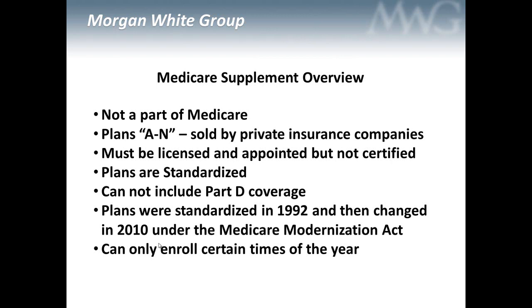These plans are also standardized, so on a Medicare Advantage plan, you can have different plans across the state with the company. A Plan F with Mutual of Omaha is the same Plan F in 47 states, and then is the same as the AARP or whoever, Blue Cross Blue Shield's Plan F. They're all the same. Plans were standardized in 1992 and they changed in 2010 under the Medicare Modernization Act.